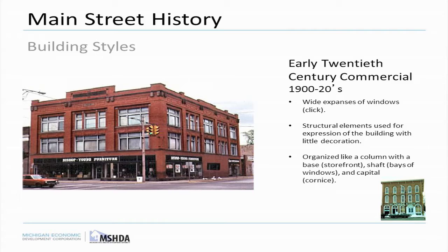The early 20th century commercial style came about with using steel in the frame of the buildings. So now we have wide expanses of window. Compare that to the inset where you see the very tall vertical windows. So you can see the windows are now much more horizontal and allow more light in. The structural elements were used for the expression of the building with very little decoration. And the buildings tended to be organized like a column, with the base, which was the storefront area, the shaft, which is the base of the windows, and then the capital, which is the cornice.